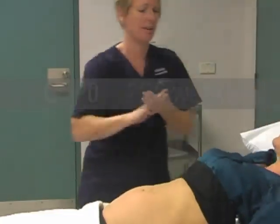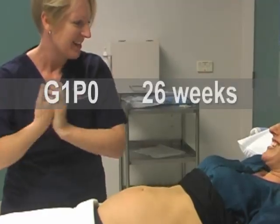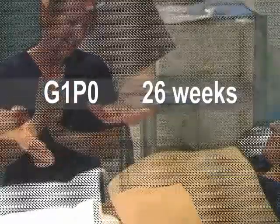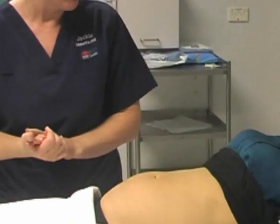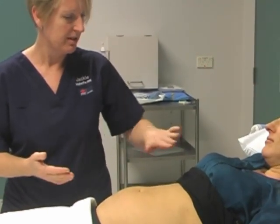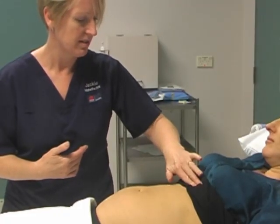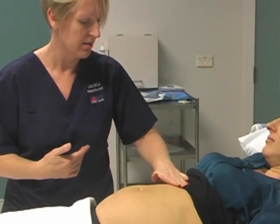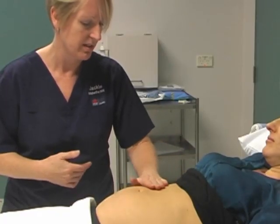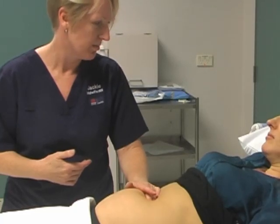How many weeks does that make you today? Just over 26 weeks. Beautiful. What a lovely time. What number baby is this? First. Okay. Generally, we're measuring fundal height from around 20 weeks up until term. One way that we do that is we measure from your xiphisternum, which is this bone here. We're just going to feel down to the xiphisternum just here. We're going to run our fingers very gently until we can find the top of the fundus, and that's this little arch section, which is the top of the uterus.